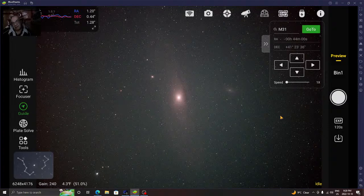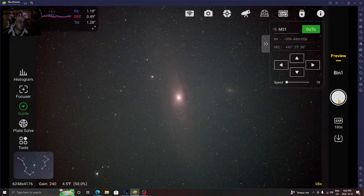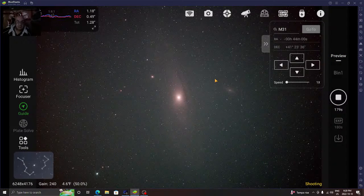This is kind of an odd angle. I would have to rotate the image vertically to get a true picture. So I think I want to get it a little more angled to the right, the camera. So I'll rotate that tomorrow. But for tonight, hey, it's good. Yeah, let's try 180-second exposure and see what we get here. You can see that bright core.